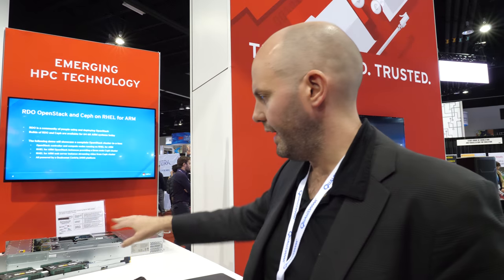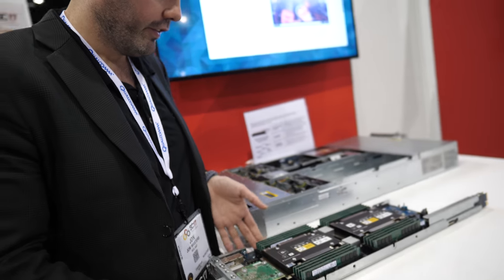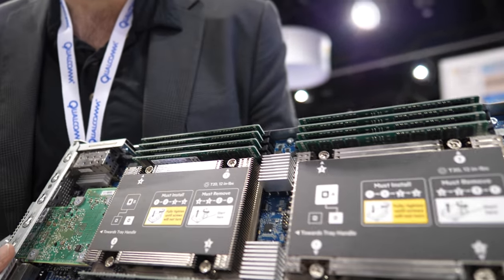Yeah, so there's a couple of things we're showcasing in the booth here. We are showcasing a system we launched today, which is actually an HPE system that we launched in collaboration with Cavium, and it's called the Apollo 70. And what it is, we'll come around here and I'll show you. This is a two-socket 64-bit ARM server.